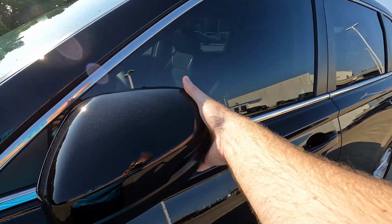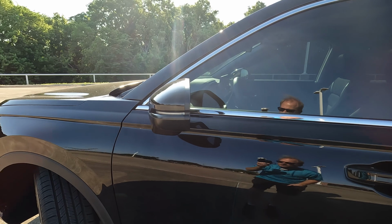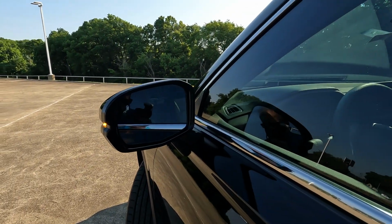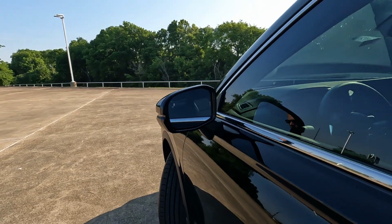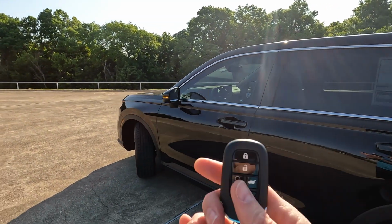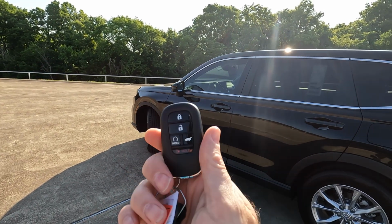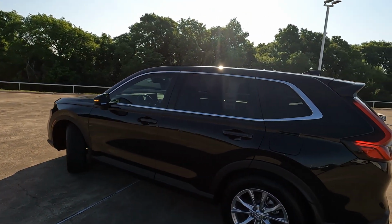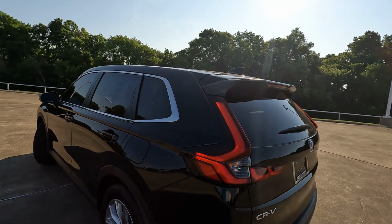We do have a manually folding side view mirror that has the turn signal indicators built in, body colored mirror caps with the crystal black exterior color, heated and power adjustable. You can also see blind spot monitoring right there. And speaking of that, as I give you a quick look at the remote, you're also going to have Honda Sensing. You'll have remote start right there, something I know a lot of you like to have. With Honda Sensing, you're going to have road departure, lane keeping assist, automatic emergency braking, and adaptive cruise control.